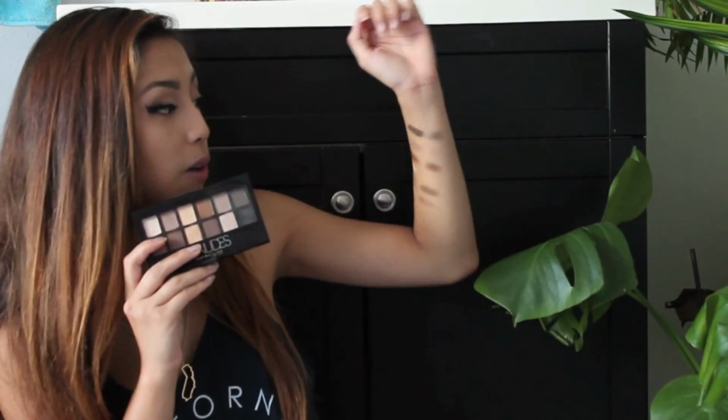As you can see, I still have the swatches on my arms right here. What I'm going to be doing next is opening the Wet n Wild Comfort Zone palette, which is kind of what people are saying that they prefer over this palette. So we'll see how it looks up close and what the swatches look like in comparison.